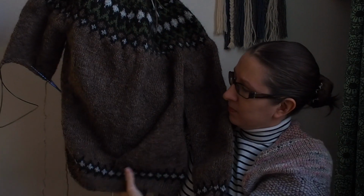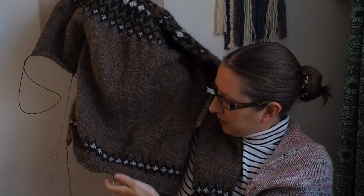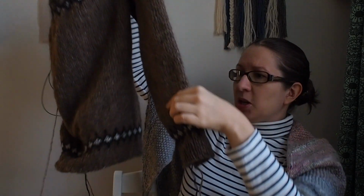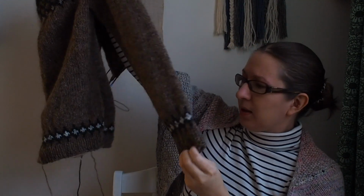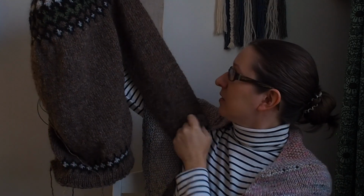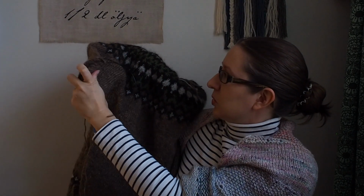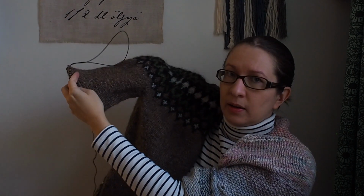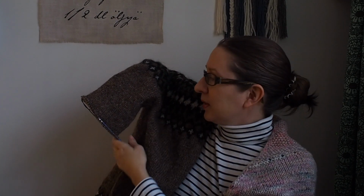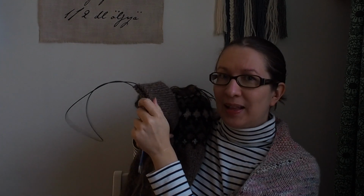So I've finished the body. I don't know why it looks so mangled, but I finished the body, the rib and all bound off, and I finished one of the sleeves. I made it a bit longer than the pattern stated just because I like long sleeves in my sweaters. And I'm about 1/3 done on the second sleeve, so really not a long way to go. And if you notice something, I'm not knitting my sleeves with dpns.